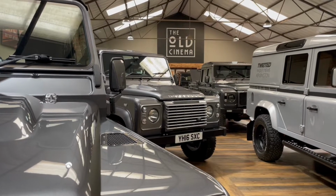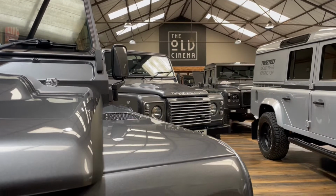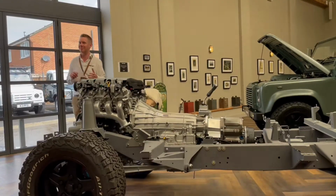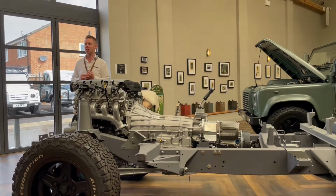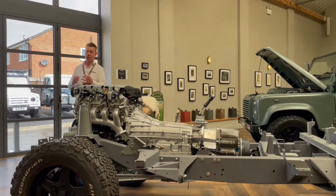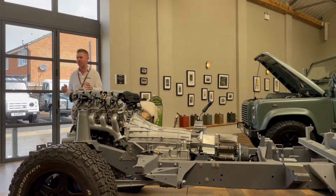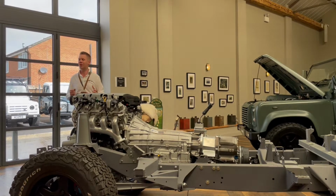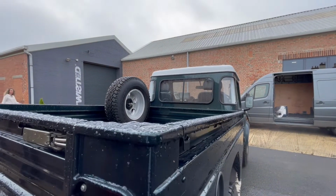I'm sending the chap some details this morning, some stitch details, you know, what colour stitching do you want, do you want the same for the outside as for the inside, what quilting detail, and everything's built around that customer so that when he comes to pick up his car, and I've never seen it because it's never been built before, he'll go, wow, that's my car, that's an extension of me, and that's what we try and do.